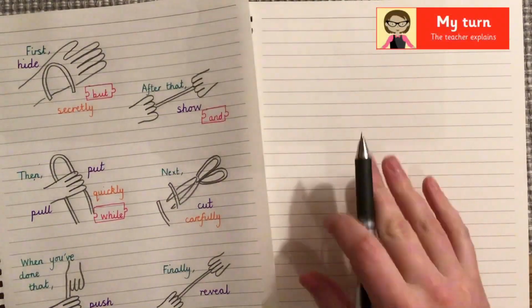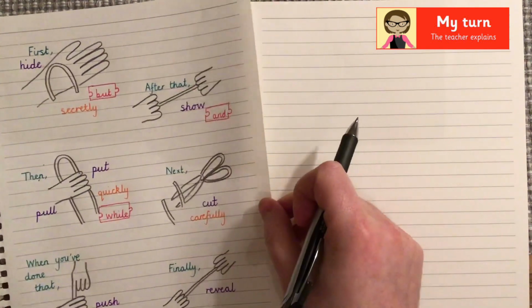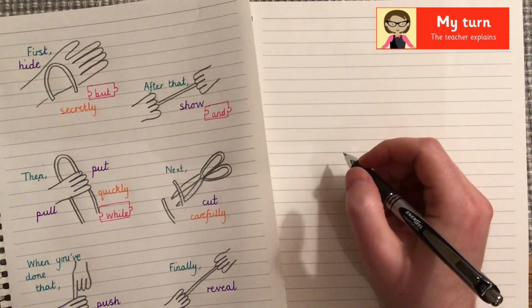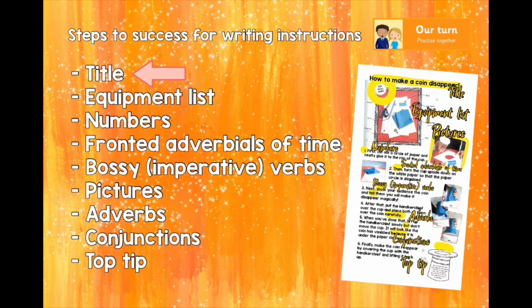Okay, I've got a piece of paper with some lines on to help me make my writing nice and neat. I've taken my plan out and I've got that next to me for later on. I wonder what happens first in our instructions. Let's have a look at that steps to success again and see what we need. That's right. All good instructions start with a title. Let's think of one for ours.